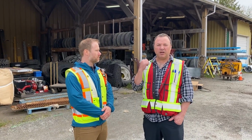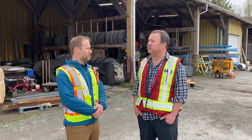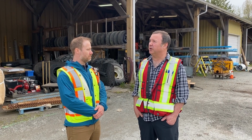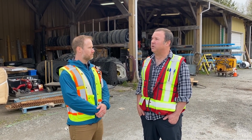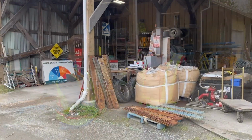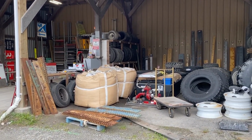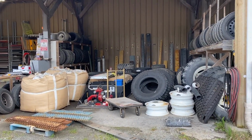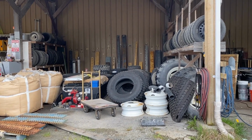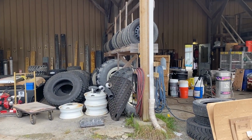Yet another storage facility. Seems like it was another add-on to the existing building to make storage work here. Looks kind of old. Can you give us a little rundown on what you're using this for? Sure, it's kind of overflow for our sign shop. We've also got tire storage here, some roads and drainage equipment. We've got a skid for the fire department, their wildland fire unit.